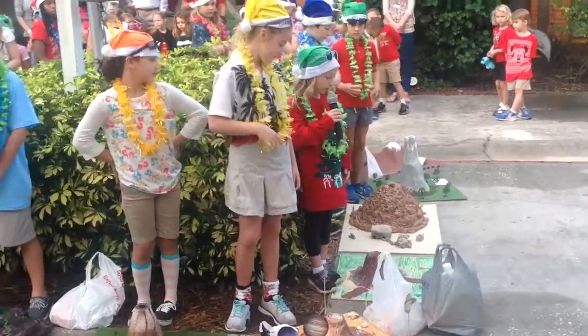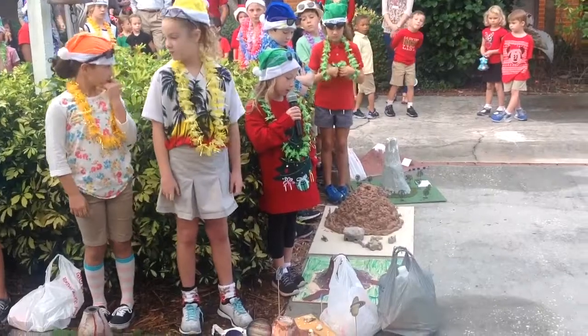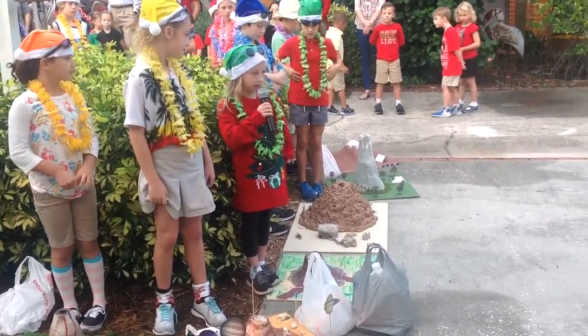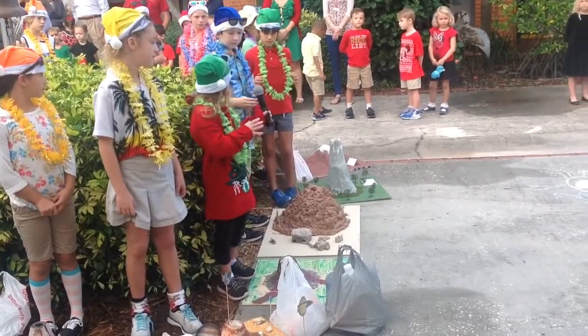My name is Carly. My volcano is a cinder cone volcano, and its name is Mount St. Anne. Cinder cone volcanoes are more flat on the surface.